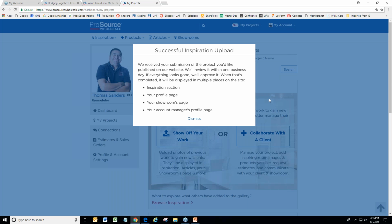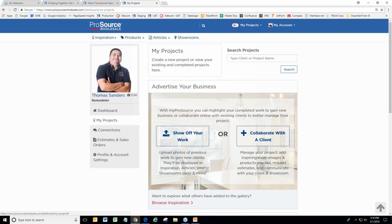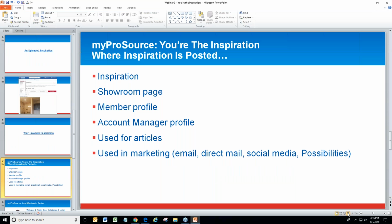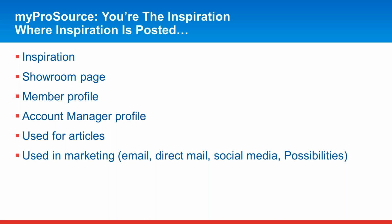And so that's exactly what this modal that popped up lets you know. Hey, your inspiration upload was successful, and here's what's going to happen next. We're going to check it out, make sure everything looks good, and then we'll publish it to the site. And once it's published to the site, it will display in your published project section of your project page. I'll actually bring up that slide just to show that a little more clearly here. And now, for all intents and purposes, your project is out there. Prospective clients can see it, and Kevin's going to tell you a little bit about how to do so.